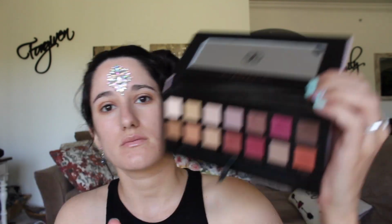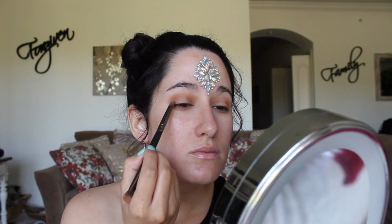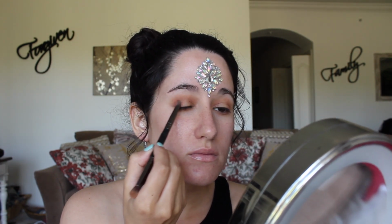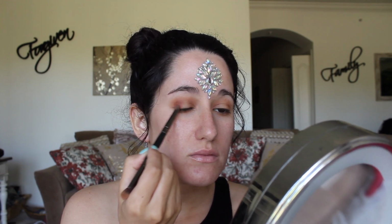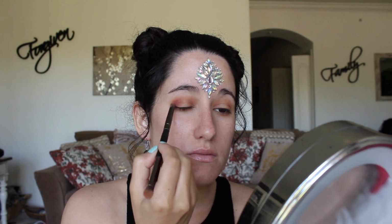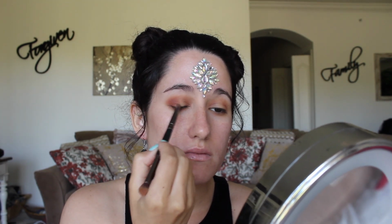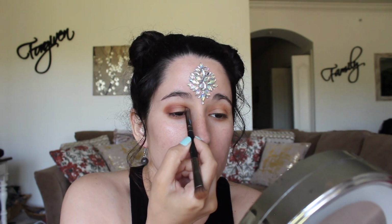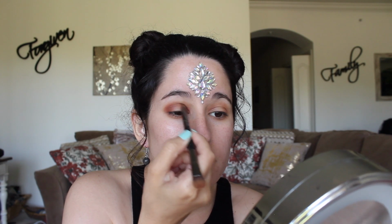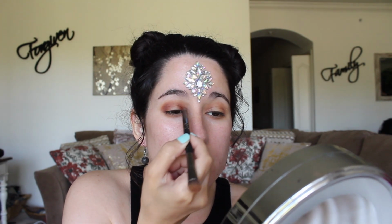And then my favorite color in the palette, I literally am obsessed with this color. This is Regar or Regar, however you pronounce it. I'm going to take the smaller side of that dual-ended brush and just pack it on again in the outer corner and inner corner. This is about making a gradually darker, smokier look, so you can use whatever shade you're comfortable with, but I just love the darker burnt look recently. And again, whatever I have left over, I'm going to use in the lower lash line.